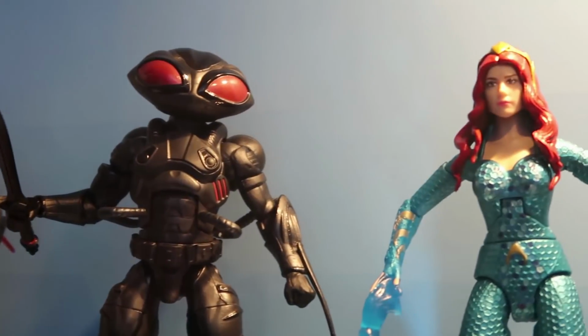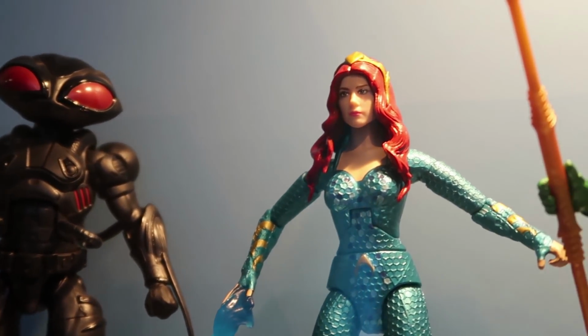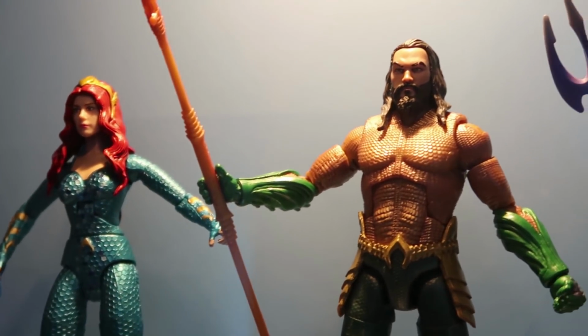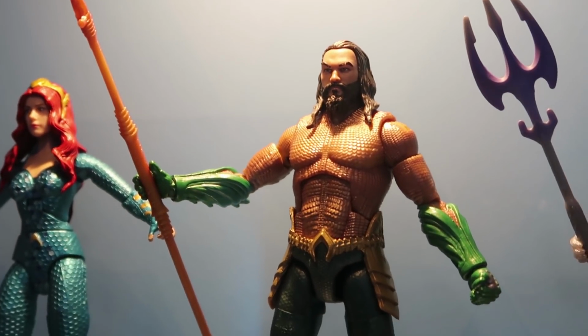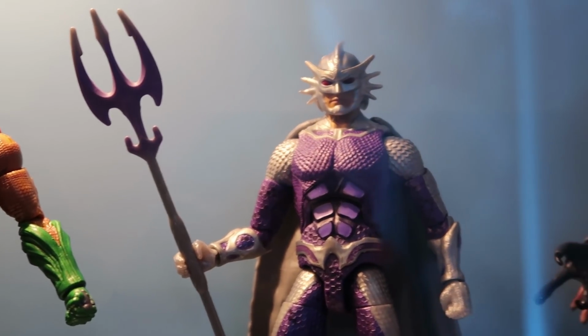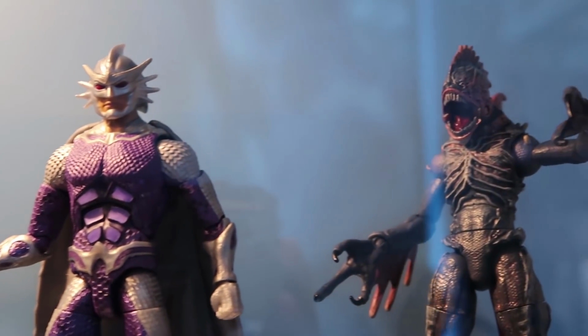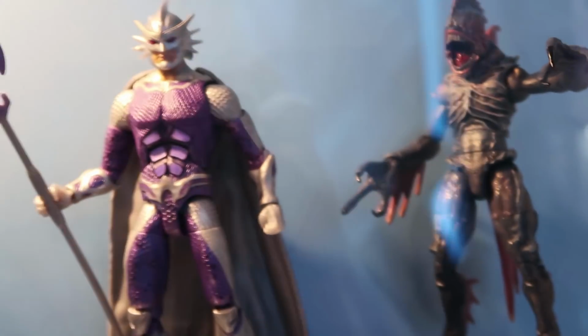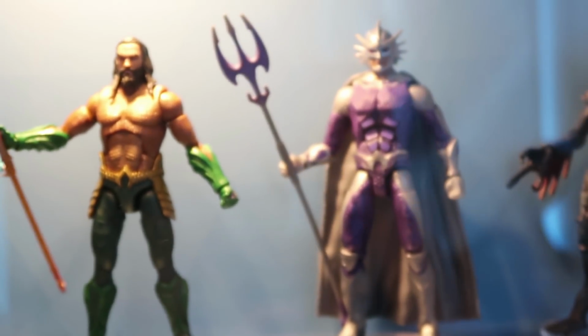Well, what we premiered here today, we have the new multiverse wave for Aquaman. So we've got 4 figures there: Aquaman, Orm, Black Manta, and Mera, all of which will come with a piece of the Collect and Connect trench creature. All of them have all the new articulation: the ankle rockers, the mid-thigh swivels, interchangeable hands, wrist hinges, the works. Brand new sculpts. They're really, really cool.